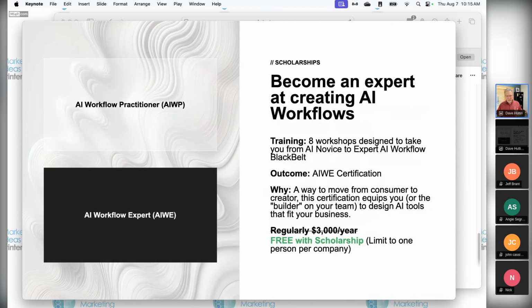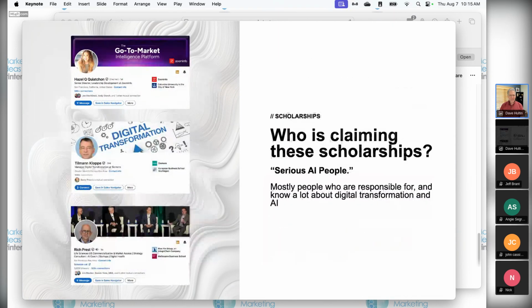The second part of it is the AI Workflow Expert certification. And that is where you can actually learn how to build an AI workflow prompt. And that's through the series of 8 self-paced workshops. There's actually 9. There's kind of an introductory one there. So with that, you actually get the AI Workflow Expert certification to promote your new skill as an AI workflow builder. The practitioners, everyone in your company can have that. The workflow expert that's on the screen now, there's a limit of 1 per company. So if you claim that today, that is yours.